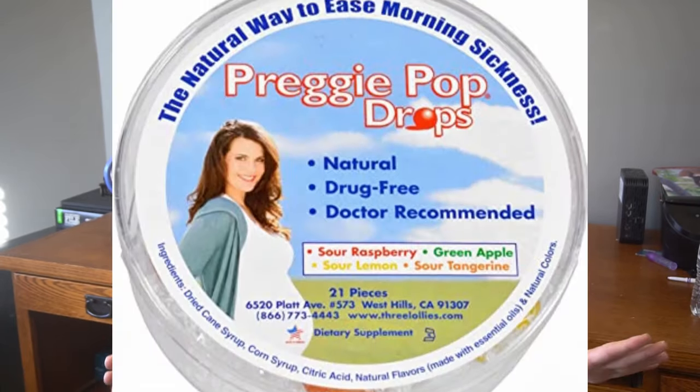Preggy pops are also awesome. They soothe morning sickness, and they are convenient to carry around, and you can just pop them in your mouth whenever you feel a wave of morning sickness. But the reason I like them most is because they contain vitamin B6. This has been well proven to help reduce the symptoms of morning sickness. Now, I'll link them in the video description below so you can go check them out, but you can also just purchase vitamin B6 alone as a supplement too.